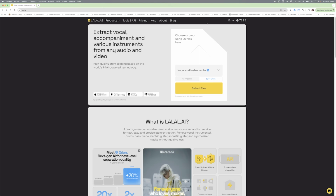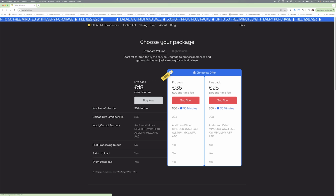With the free account, you have a limited number of minutes that you can convert. If you upgrade, you can go here and see the prices. For example, I got this 18 euros one and it gave me 90 minutes of time. So I want to show you an example of where I used it. It's an example from my November project on Patreon, but I've been using it also other times for edits, for example. So the original song is a song by Pamplemousse.